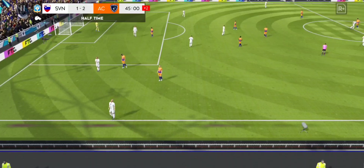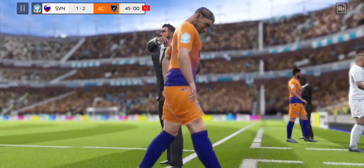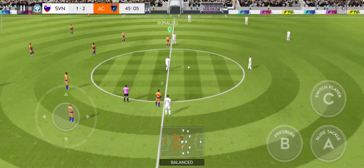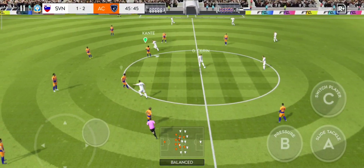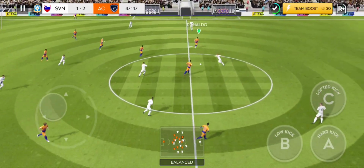What a start to this International Cup game. They've stamped their authority on the match, but the job is only half done. They're winning. Can they stay in control for the next 45 minutes? Good, clean challenge.